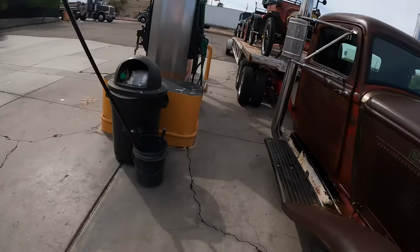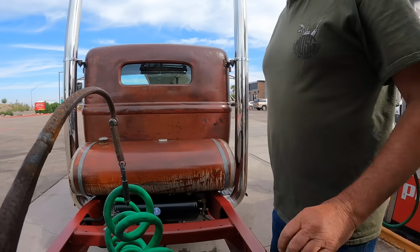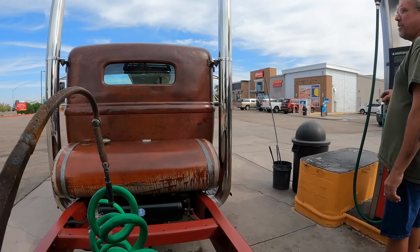Well, we made it to Pilot. Ray's going to get breakfast, and we're going to put some fuel in it. This will be the first time we've ever actually pumped fuel at the pump. So, going to Utah to a car show.